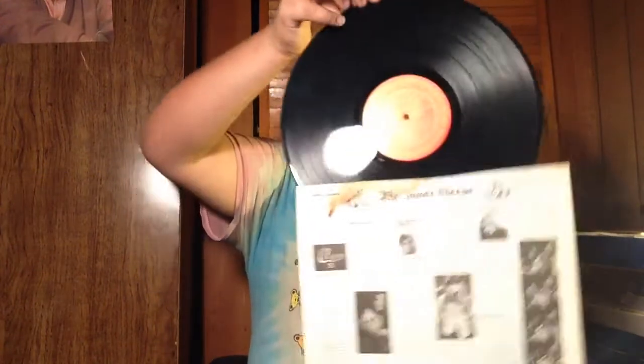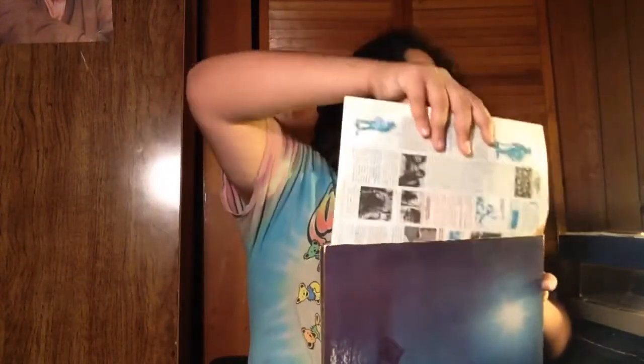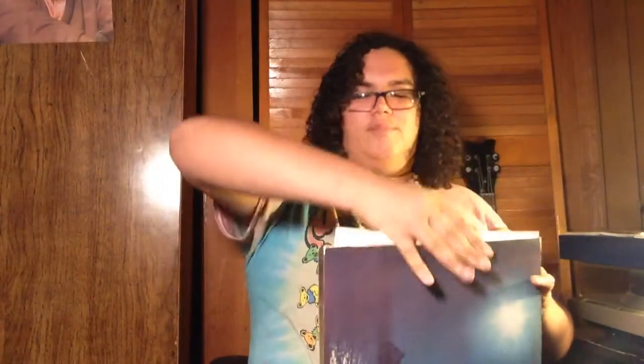I'm trying to get into Santana, because I hear that their other stuff is actually pretty good, and I've only heard their debut and Abraxas. So yeah, I'll try to get into their other stuff to see if I like it. Here's another Santana. I think this is their second album. This one's in really good condition, too.